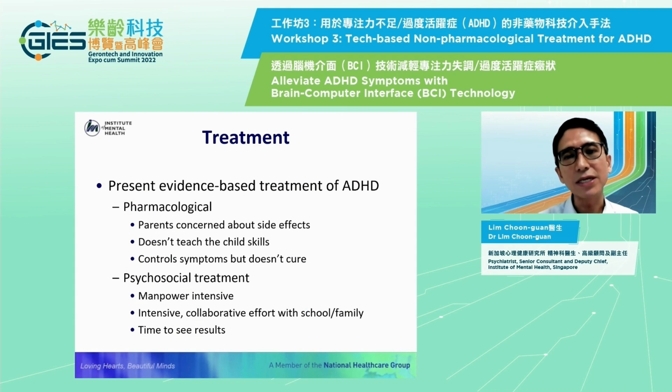The current evidence-based treatment for ADHD includes both medication as well as psychosocial treatment. Medications are often not the preferred first choice of treatment by parents because they are concerned about the side effects, particularly the effects on growth. Also, medication does not teach the child skills to cope with their symptoms. It controls the symptoms, but it does not cure the condition.